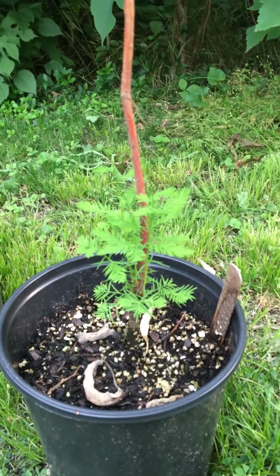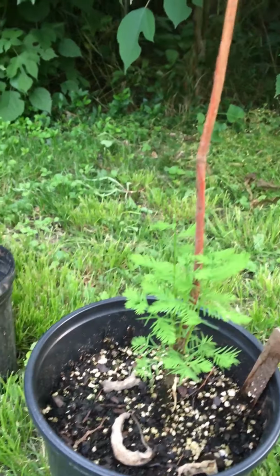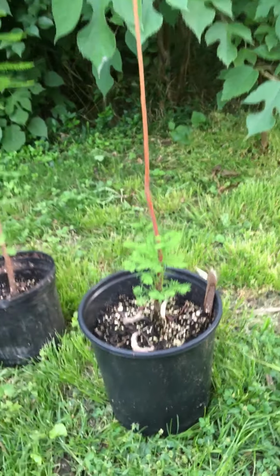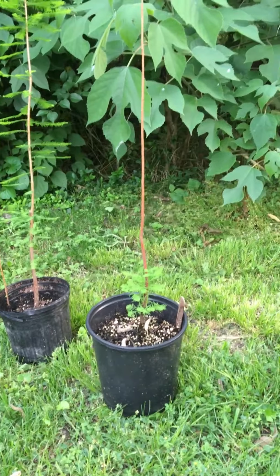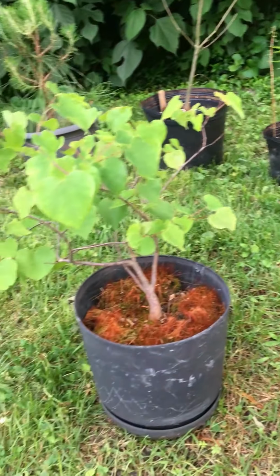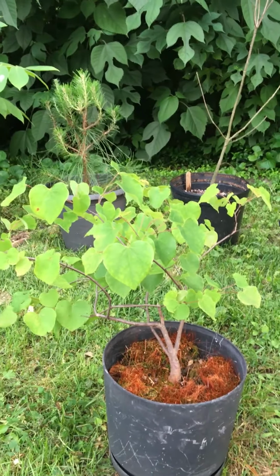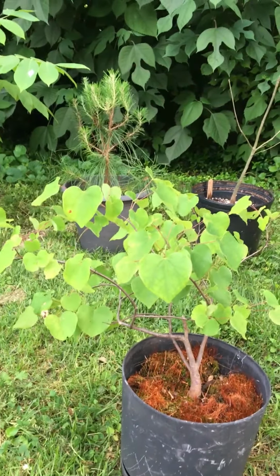I don't know what happened here with my big, tall, beautiful one. It's got little branchy things coming out now, and I'm going to keep it because I love them, but if I were going to go to a nursery to pick a tree, I would pass that guy up. Now I've got a couple of other trees here. This is a redbud. Again, it's leaning to the side. It's got a really cool shape because it's a bonsai.